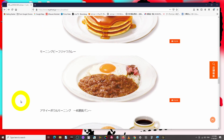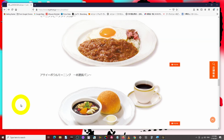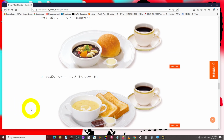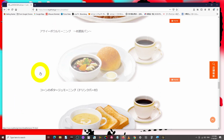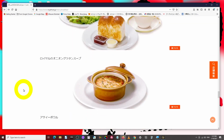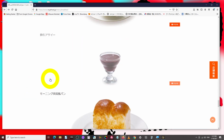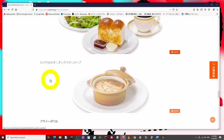And then there's other things here. This is beef curry with an egg. Again, less fear about eggs in Japan. And we also have a Nutella pudding and bread with butter. Again, corn potage. So there's all kinds of wonderful things here. You can also get this, maybe this is acai. No, this is Nutella. No.